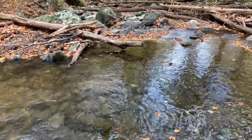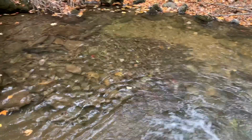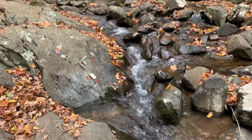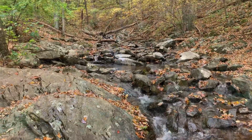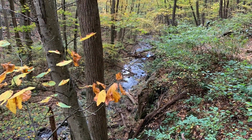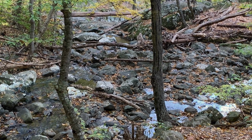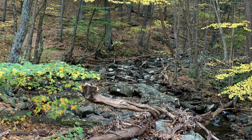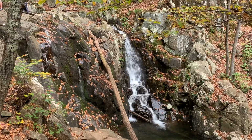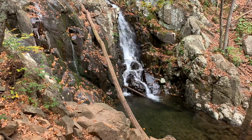There we go. Now that's clear water. Yeah, I have no problem drinking this water at all. Don't need to right now though. Got 2 liters in my pack. Rose River Falls. Gotta love that water.